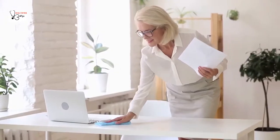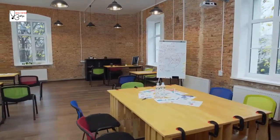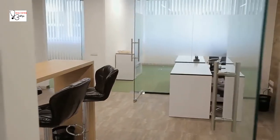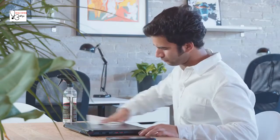How often should you clean your office space? Cleaning crews may handle cleaning and disinfecting work areas, but you may not want to depend on them entirely. If you're in a workplace where people are sharing phones, computers, and keyboards, it's advisable to wipe down those things before using them with an antibacterial wipe or a cleaning solution that's safe for electronics and appliances. High-touch surfaces should be cleaned at least once a day.